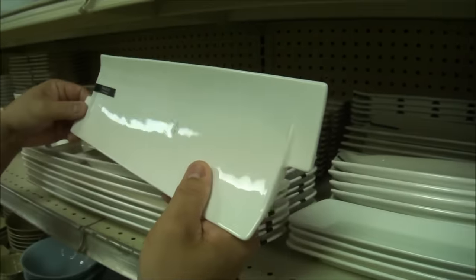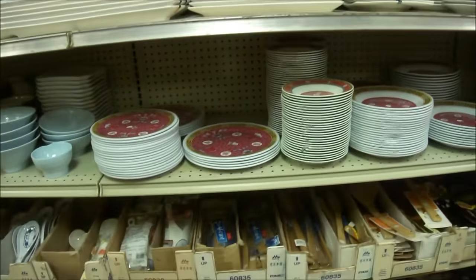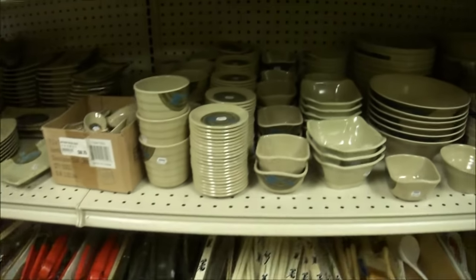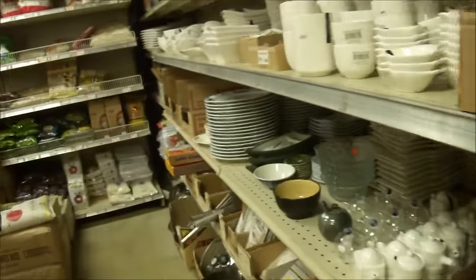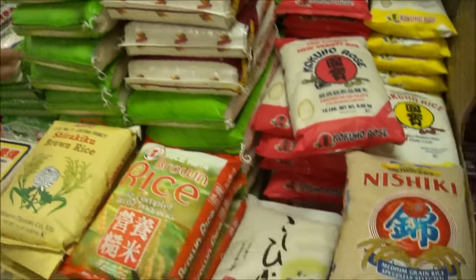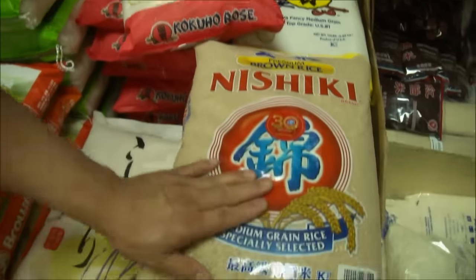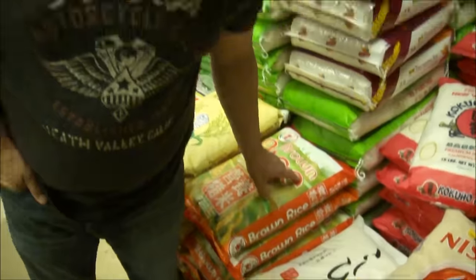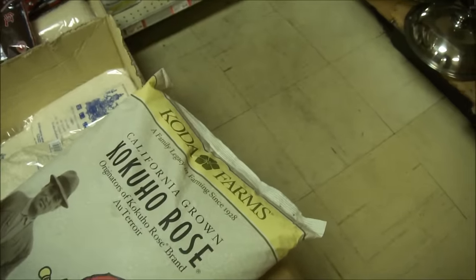Sashimi. I love this brand, this short grain rice. This one, Kokuho Rose, or Nishiki and Koshihikari. Oh, that's a Kokuho Rose. There's another one, California grown.